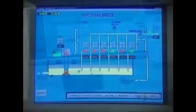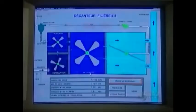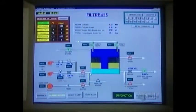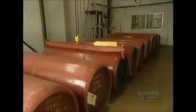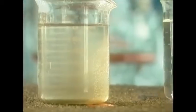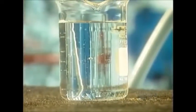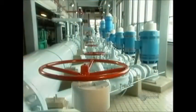The chlorine gas the plant uses is highly toxic. Should any leak out, emergency teams would have to evacuate a 10-kilometer radius. So the plant stores the drums of chlorine in a high-security area. It's taken about 45 minutes to turn raw water into treated water. Now these electric motors will pump it through underground pipes right to your tap.